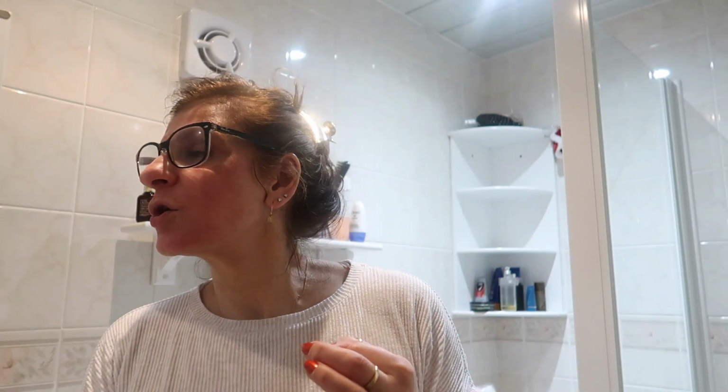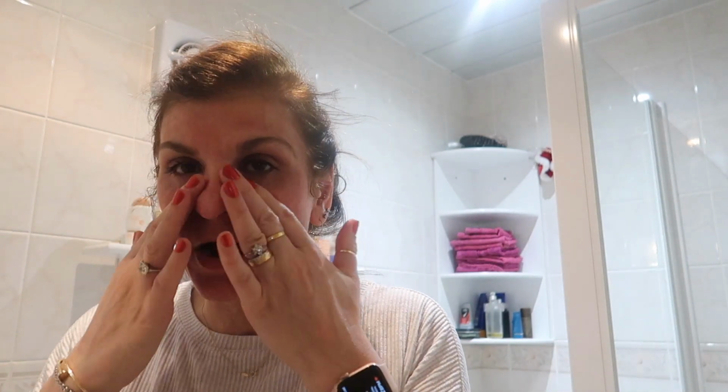So what I'm going to do is leave that just now to do its thing, and that will be it, because it's really stinging at the moment. So this is how my skin looks right now. I think I've aggravated it again. Okay, here we are. Skin actually feels quite calm now. I've kind of left it for a wee while. I've gone off and done some bits and pieces, and it feels calm.